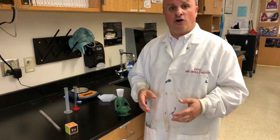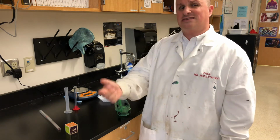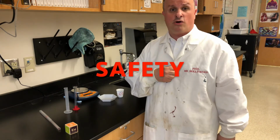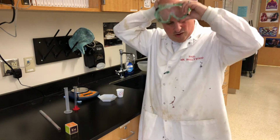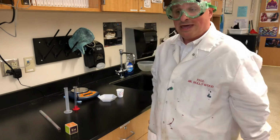Today's reaction involves two household chemicals that you can actually try at home. But because one of these guys, if it gets in your eyes, can cause a lot of irritation, in addition to covering our clothes with an apron, we're also going to be wearing goggles today. Now these goggles are going to cover up your eyes, seal things up, and also make you look super cool.